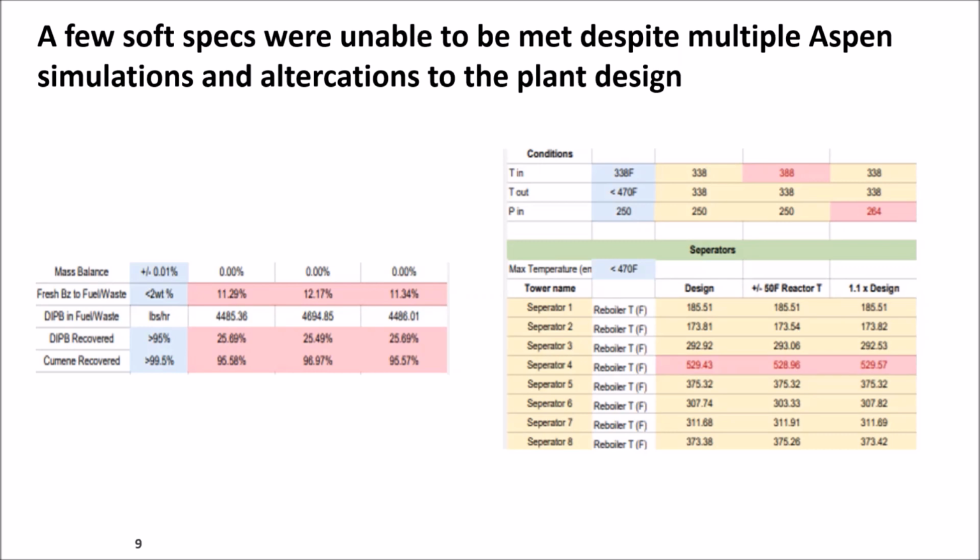Changing this process would require separators being altered, which would affect the final purity and cost a lot more money. DIPB recovery should be 95%, but our value is 25.69, so it was not met. This is due to the small amount of DIPB that was produced, which was eventually sent to waste in order to purify the product. If we were to meet the spec, the product would not be purified and not be able to be sold. So we prioritized meeting the initial specs, then meeting this spec.